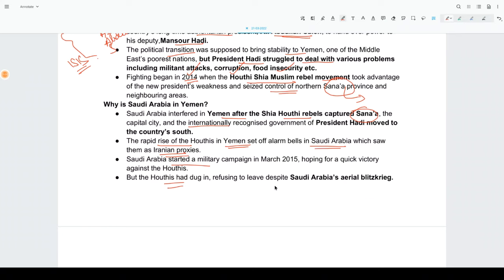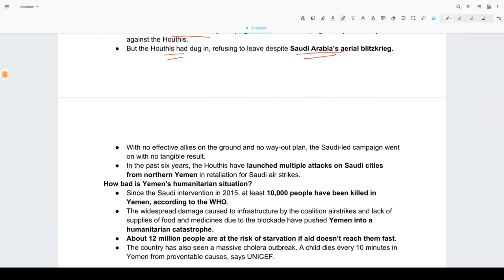But the Houthis did not give up, and Saudi Arabia had to resort to aerial bombing. With no effective allies on the ground and no way out plan, the Saudi-led campaign has continued. Over the past 6 years, Houthis have launched multiple attacks on Saudi cities in retaliation. How bad is the situation?